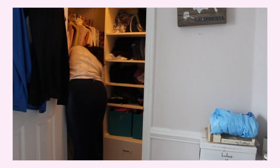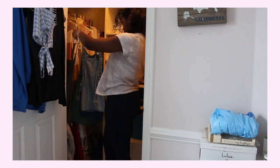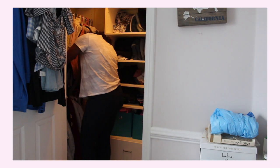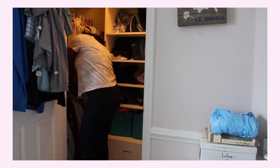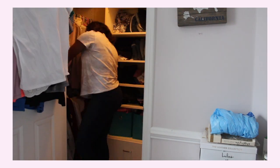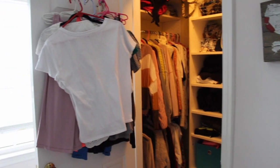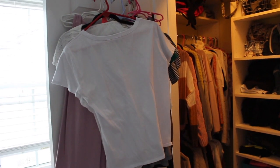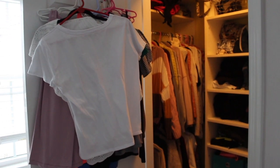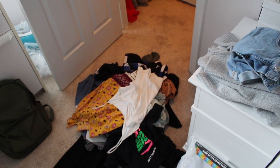Halfway done. This part is finally done, so the stuff that's hanging on my door here is stuff that I don't know if it fits or not, or if I necessarily like it, so I gotta try it on, see how I feel. And then everything on the floor is either sell or donate.